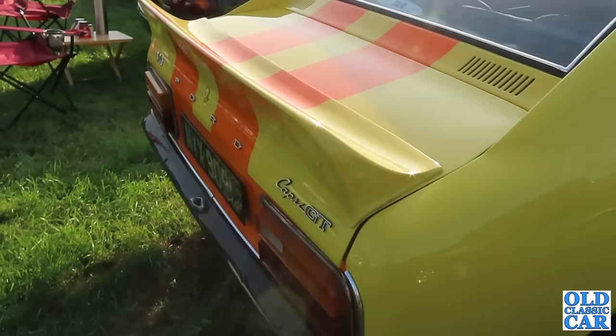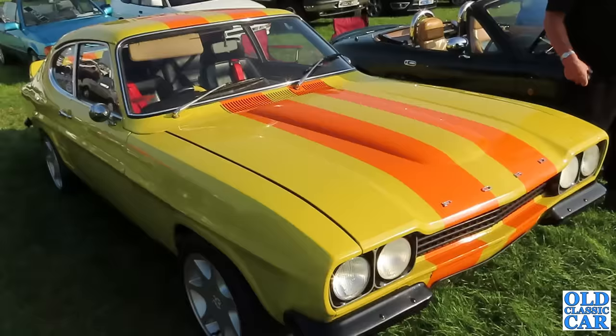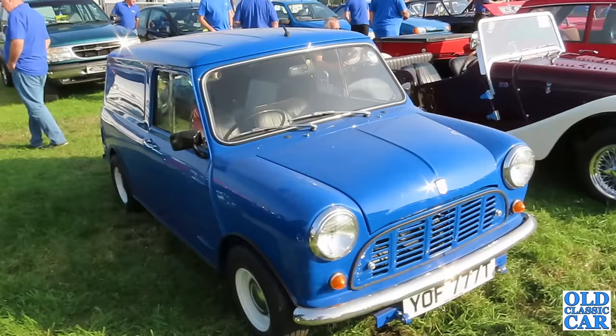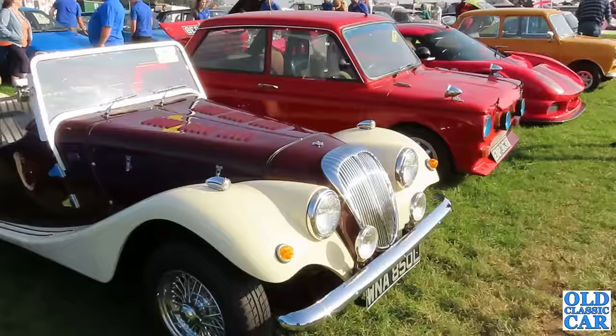Says V8 on the back. Alongside the V8 Capri, got a Mark 1 MX5, Shropshire registration. Minivan, Mini. 95. Kit car with a Daimler V8 250 grille on it.